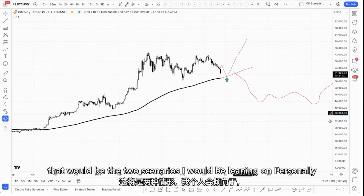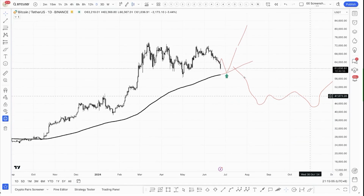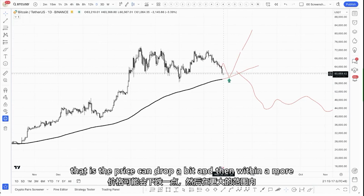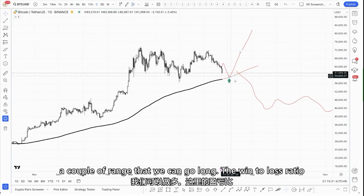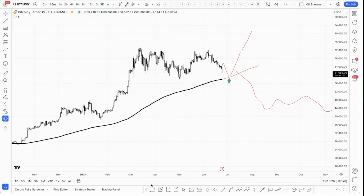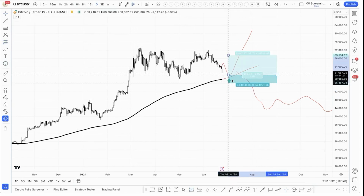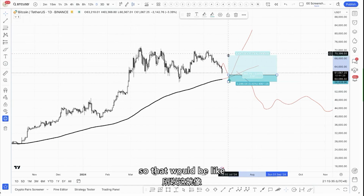I will be leaning on, personally, the situation is quite clear to me. I'll be leaning on a short squeeze, with the combination of the momentum trade, right? The price can drop a bit, and then within a more comfortable range we can go long, and the win to loss ratio, I think it's fairly okay, especially since we can do BTC long too.